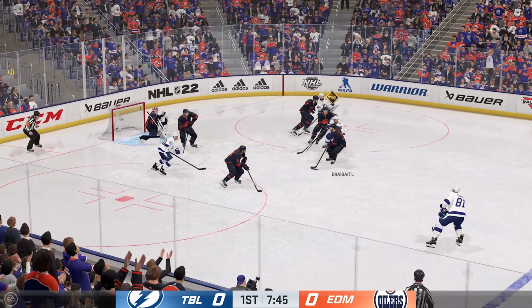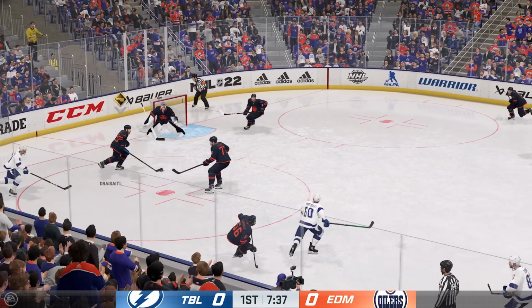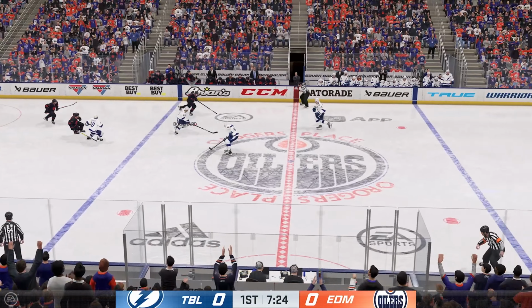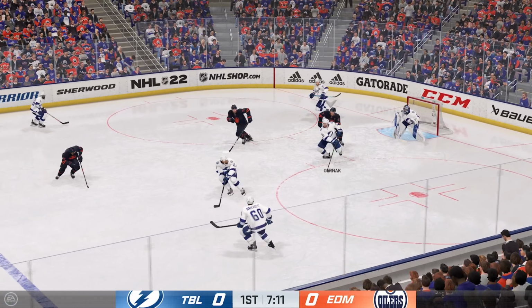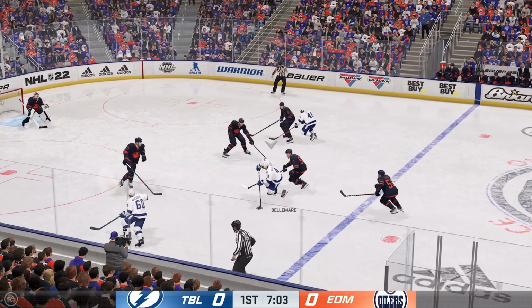The Bolts have it against the wall. Edmonton's got the puck in the defensive end. Takes the feed. Bouchard's got it in the offensive end. Great use of the stick in the defensive end by Hedman. Gets it over to Poulet. Quick pass to Belmar.